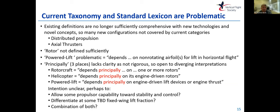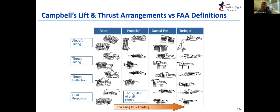Now at the bottom, the intention of the regulators was unclear, but ascribing motives to other people's actions is a minefield. So I don't want to go into their motivation. I just want to go into what they have and why it's an issue. Now let's go back to Campbell's categories and apply the existing definitions.